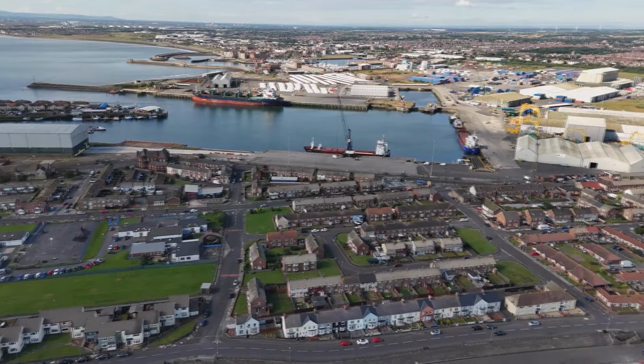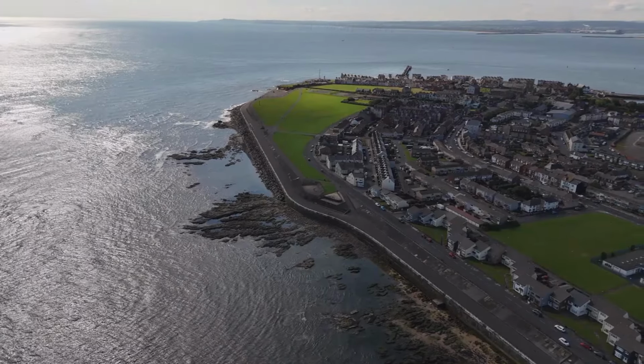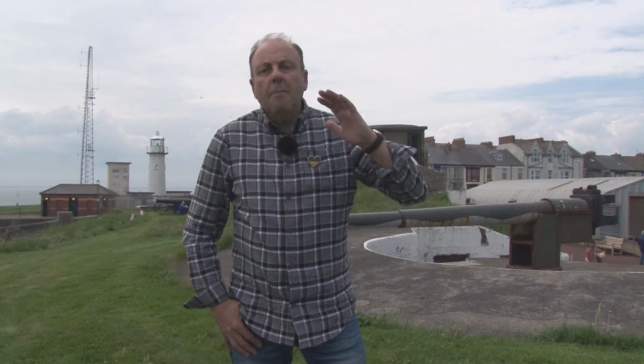Today, Hartlepool has grown into a large, sprawling industrial town, but the original settlement was actually here on this particular headland, sometimes referred to as Old Hartlepool. The headland once again consists of Magnesian limestone, as we've seen throughout this series, all the way down the coast from the very beginning at Seaton Sluice, and more or less finishes here at Hartlepool.